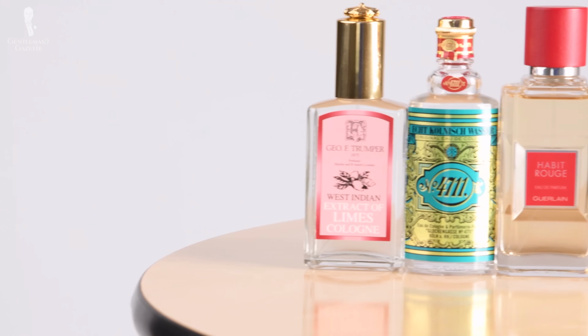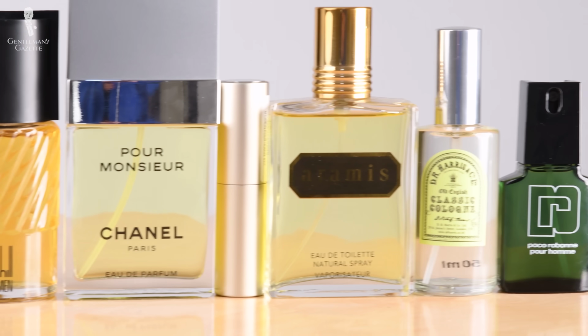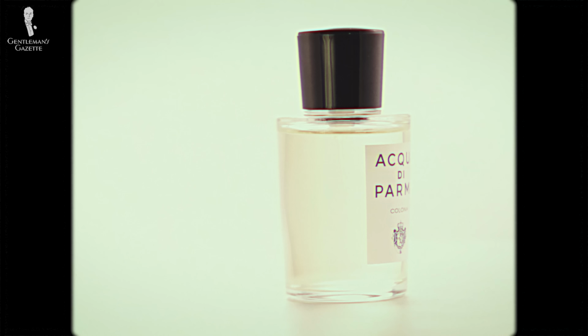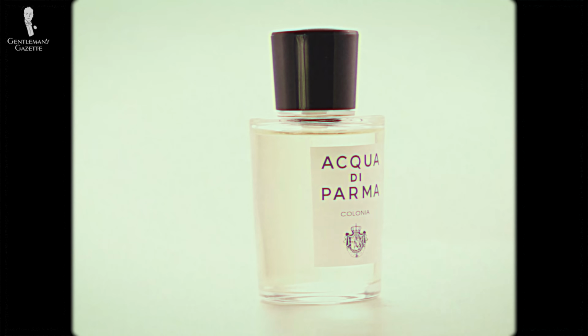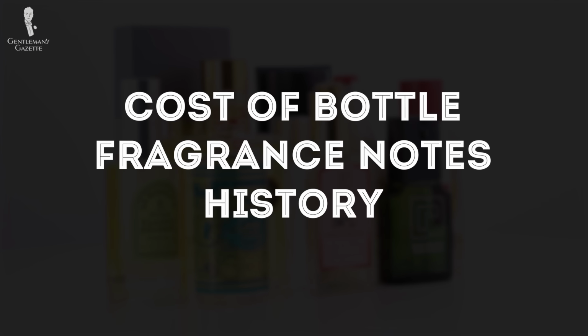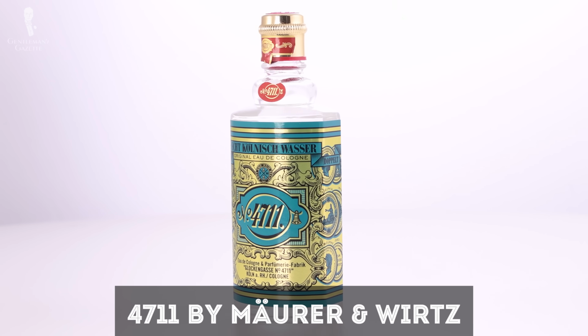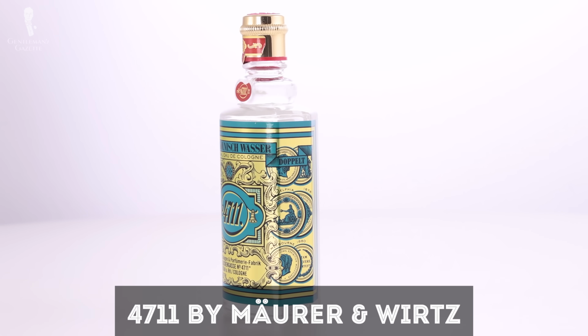Even though there are thousands of fragrances out there, we wanted to focus specifically on classic ones that have been around for a while, because there's a lot of marketing hype and marketing dollars in the game, but we wanted something that was truly classic and gentlemanly. Just like in part 1 of this series, we only considered scents that are 30 years or older. So without further ado, let's jump right in. We'll talk about the cost of the bottle, the fragrance notes, the history of the cologne, as well as our personal review. The first fragrance is 4711, or in German, vier-sieben-eins-eins.